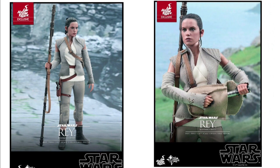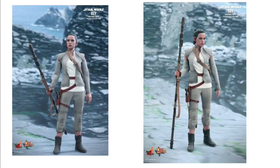And here's some Hot Toys. Hot Toys are always awesome. These are some coming out for The Last Jedi. Rey looks awesome. I don't consider this one a doll. It's called a collectible figure, because she doesn't have real hair. But the way they do the hair is so well done. It has such a realistic texture that I don't even mind that it's molded hair, because it looks so realistic. Next level stuff.